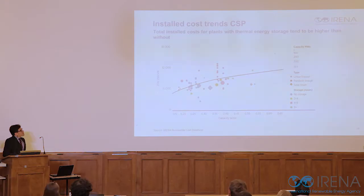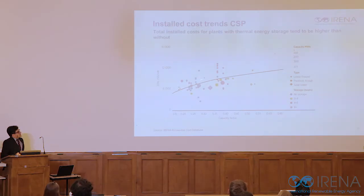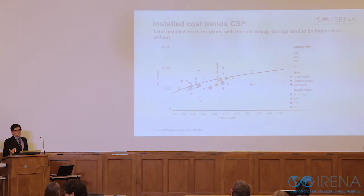You can see that here. This shows the project costs, each of these is one project, more or less from I think 2009, 10 to 2016. Here you can see the total installed cost levels and the trend, how it has evolved. In here you don't see an immediate downward trend like we have seen so far, because here also the other variable of the amount of thermal storage included in the plant is included. And it's compared to the capacity factor. That means the real output of the plant compared to the theoretical output it could have.